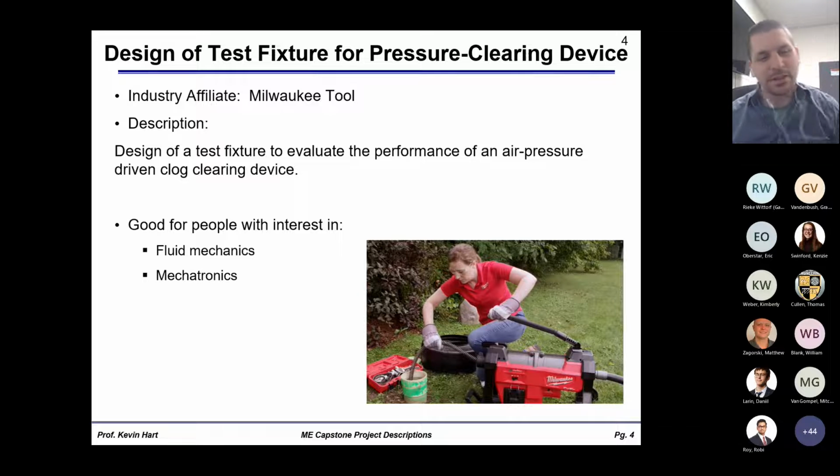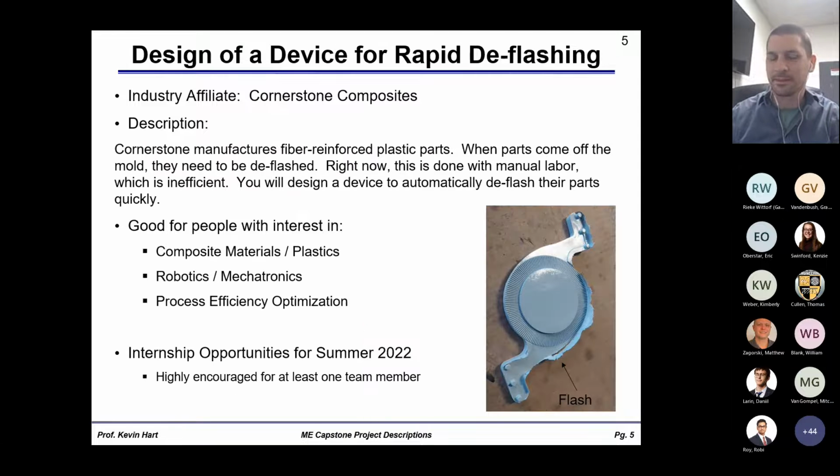And not only will you develop the test fixture, but if you're successful in that, you can provide design input on the tool itself if you get some information back from your test bed. So I think this would be a good project if you're interested in fluids. Air is kind of a fluid in this case. Mechatronics is good because you're making a test fixture, so getting data back and integrating data sensors with an Arduino and that sort of stuff. I think that would be a fun project, and you get to work with Milwaukee Tool. So that's a cool one.